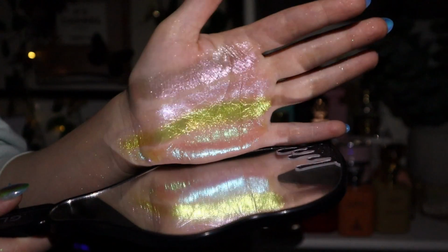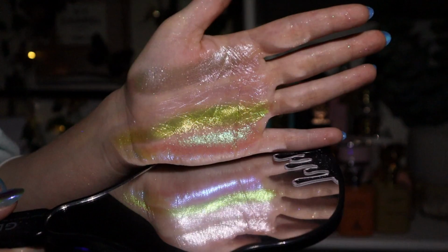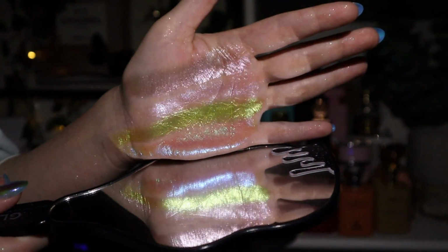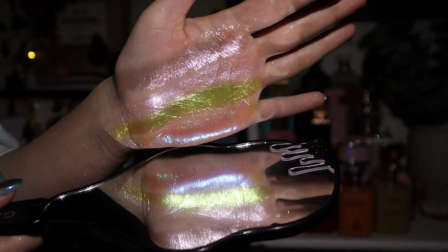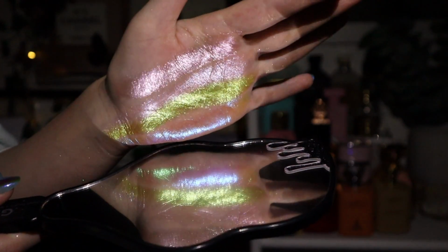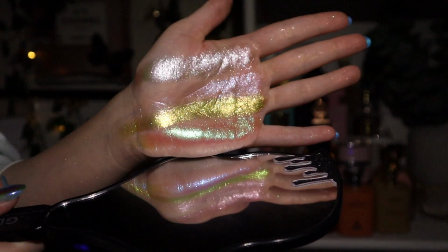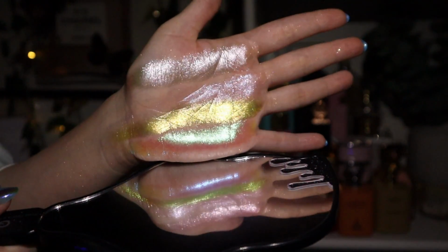Out of these, I feel like Oasis, the one closest to my pinky, is the most special in my opinion. They're all beautiful, but I feel like the only thing that may be unique to your collection would probably be Oasis. So the others are pretty, don't get me wrong, but they're nothing to rave about. The formula is lovely though. See that pink to silver? So fun. I'm going to wash my hands and get into my first impression thoughts.